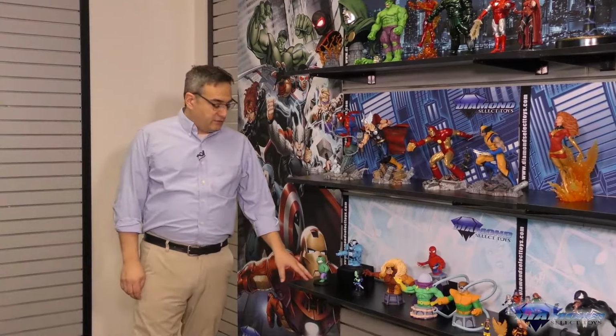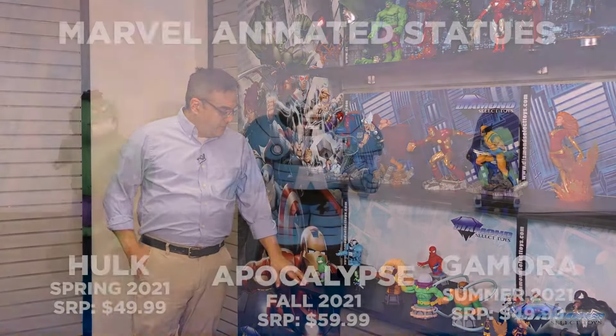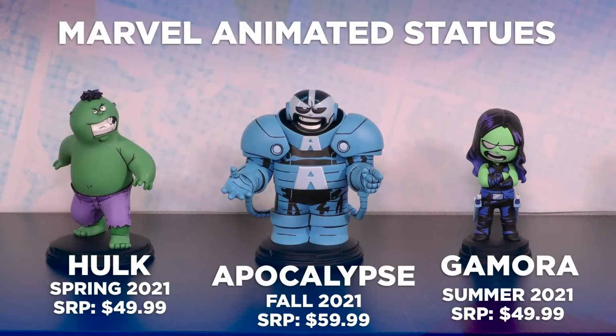Our animated style of small statues will be continuing. Right in front of you, you can see we've got the Hulk, we've got Apocalypse and Gamora. These are all based on classic Marvel variant covers, and this line will be continuing with more media-focused characters in the future.